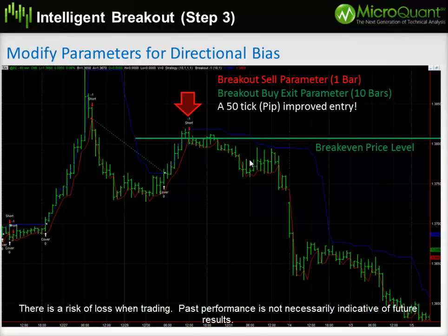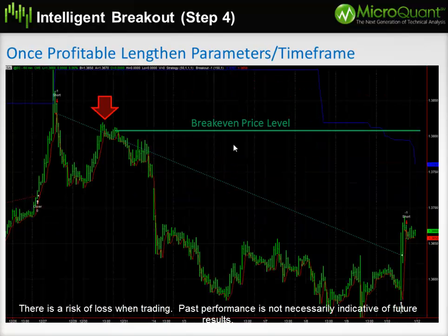Now, taking this a step further, once I'm profitable, let's say I'm way down here and I'm about to get an exit signal here. What I can do is go and back out my exit parameter to something really big. Okay, so what I'm doing here now, you'll notice my blue line is really lagging up here. I changed it to 50 bars back on a 60-minute chart. So instead, I started with 10. Now I'm at 50. See how much slower this is to go down?